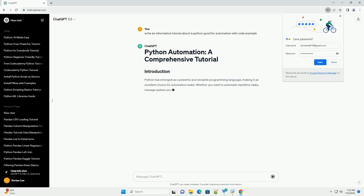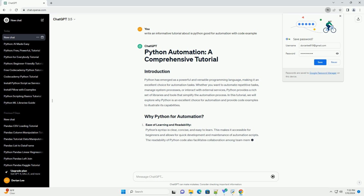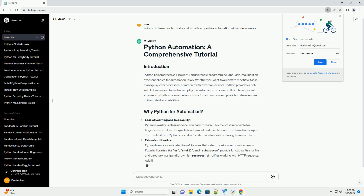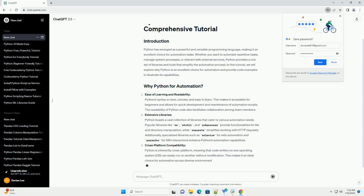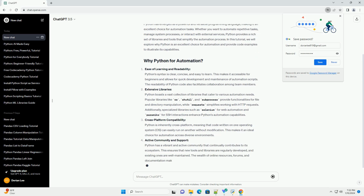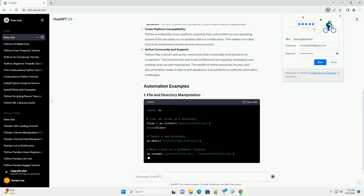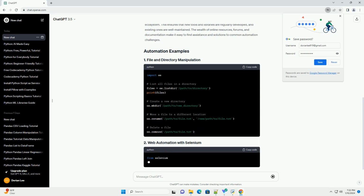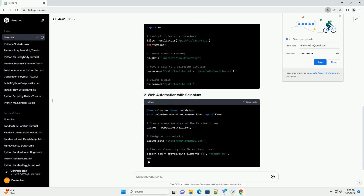Python has emerged as a powerful and versatile programming language, making it an excellent choice for automation tasks. Whether you want to automate repetitive tasks, manage system processes, or interact with external services, Python provides a rich set of libraries and tools that simplify the automation process. In this tutorial, we will explore why Python is an excellent choice for automation and provide code examples to illustrate its capabilities.